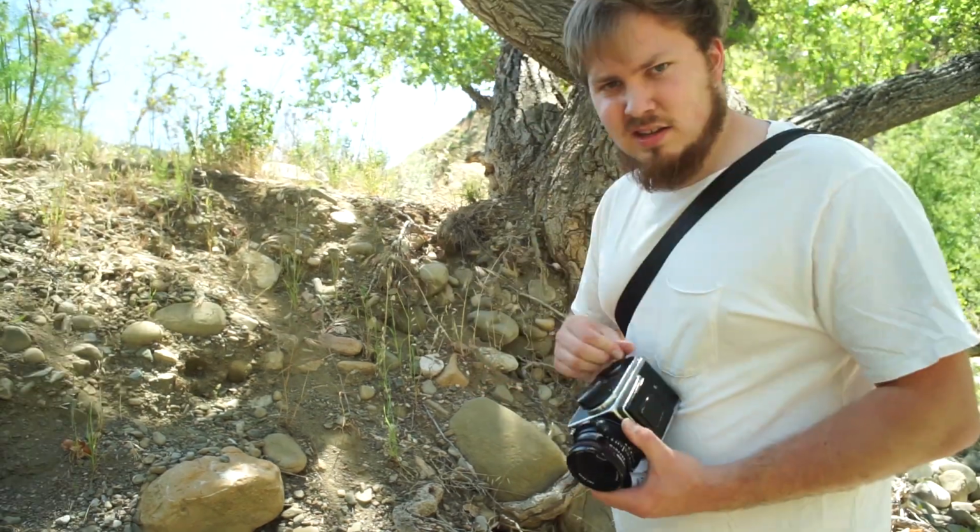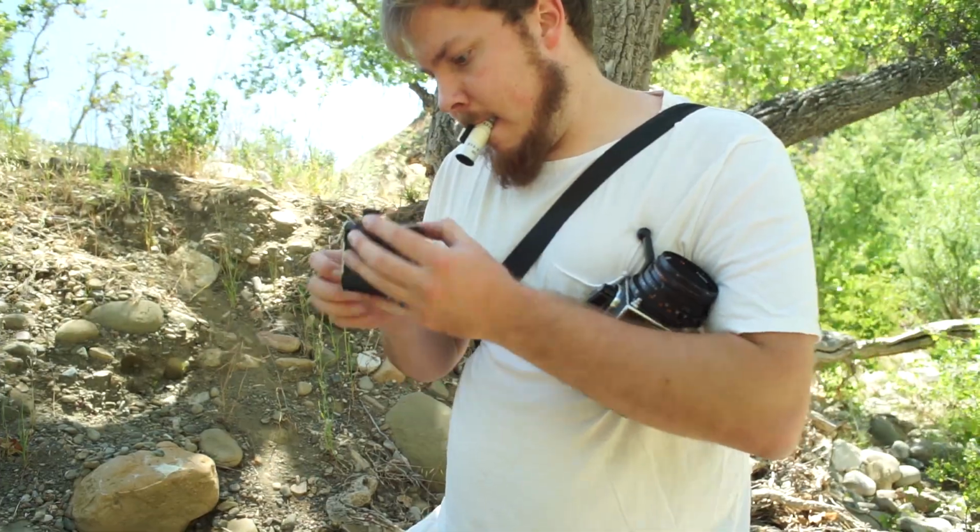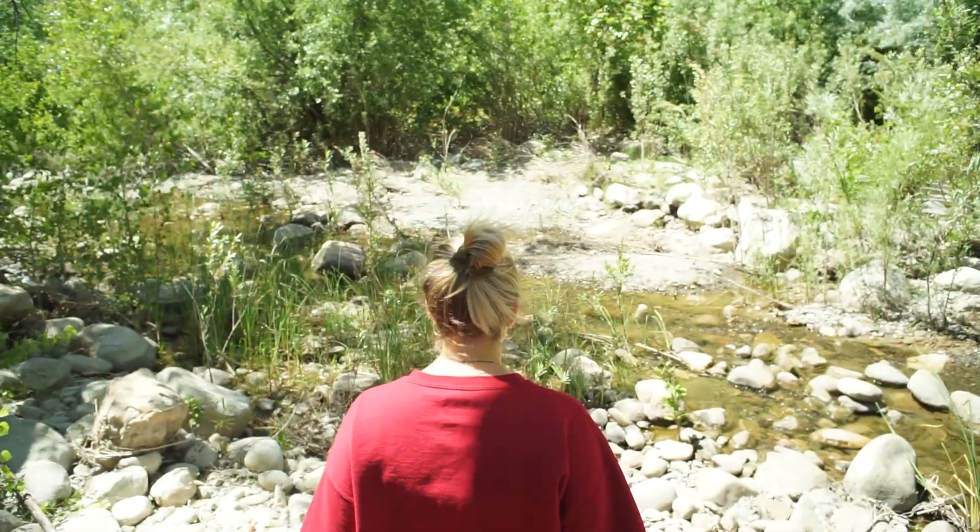Right here I'm loading another roll of Arista 200 into my Hasselblad. With the Hasselblad you only get 12 shots per roll, so you just gotta make every shot count.